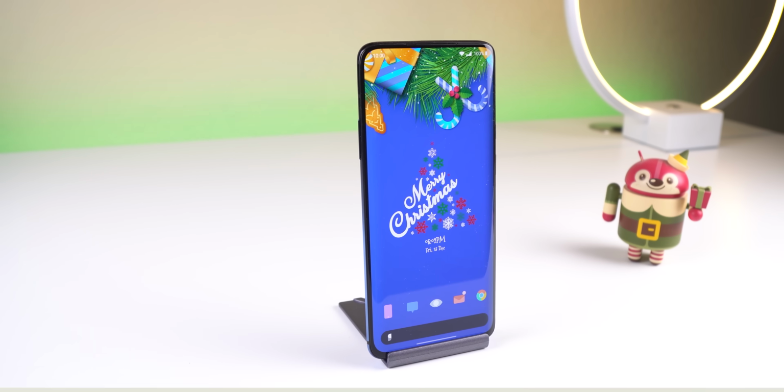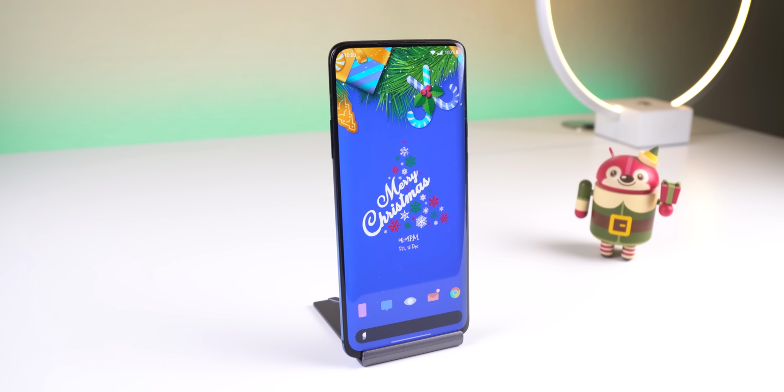This time around we have 1 wallpaper, 6 apps, and 4 games. Let's check them out. The wallpaper for this month is this beautiful Christmas wallpaper found within an app called Wallhub.